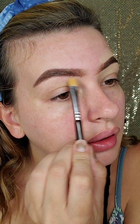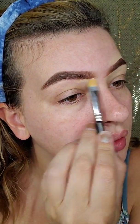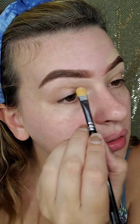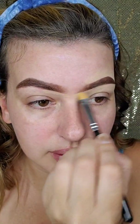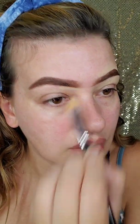And yeah, so just taking again my concealer stick 04, lining it out. We're going to connect these two. That helps me know that my line is straight.